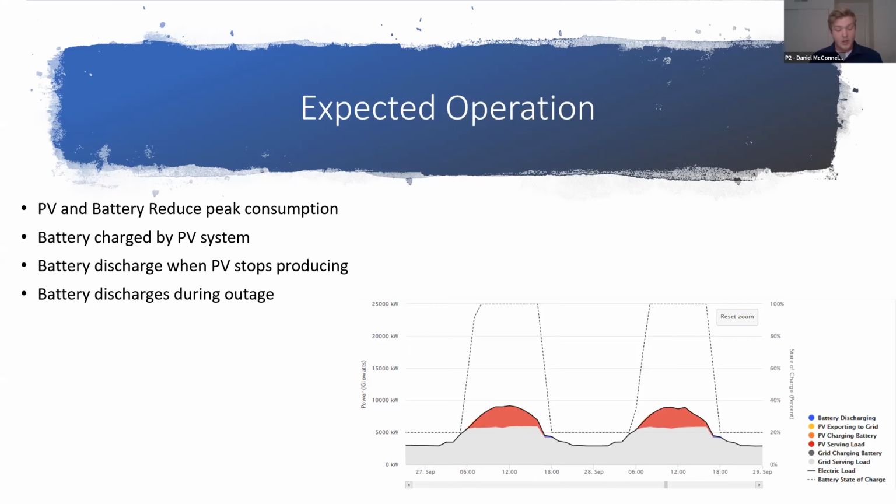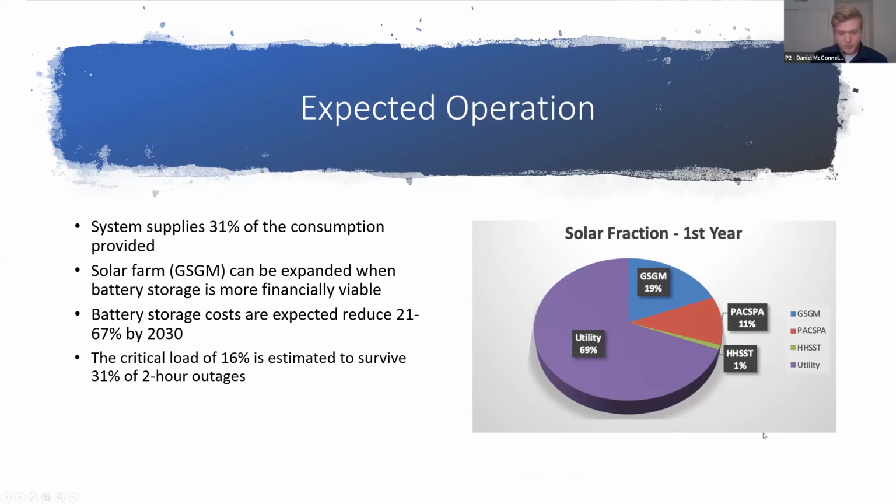With all the designs completed, the team was able to estimate how the proposed system would operate. In the figure, you can clearly see in red when the PV system is serving the load, and it's a bit harder to see, but in blue, you can see where the battery is charging and discharging. Both the PV system and batteries will serve to lower peak demand, and they work to keep the critical systems on. Thank you for the next slide.